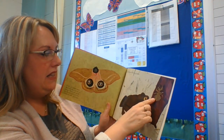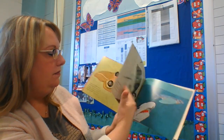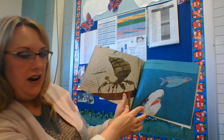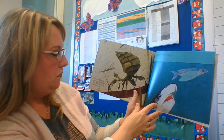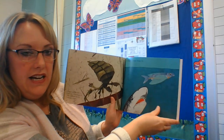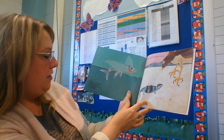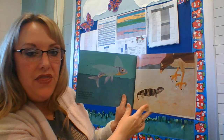The Javanese leaf insect looks almost exactly like a real leaf. This makes it very difficult for enemies to see. The flying fish escapes danger by leaping from the water, spreading its wing-like fins, and gliding as far as 1,000 feet.